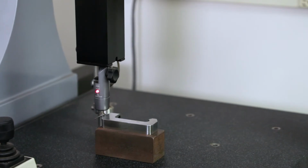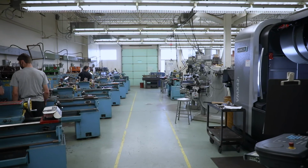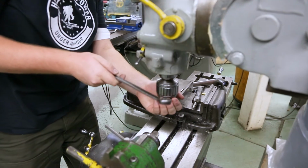Some people coming through are entrepreneurs and want to start their own business, so this is a good start for that. And some of them just come in here, they're going to be future engineering students. So this is a good base for a mechanical engineer. Come take CNC machining first, learn CNC, manual machining, and then go on to mechanical or manufacturing engineering. So it's a good starting point for other degrees as well.